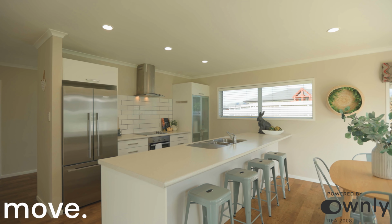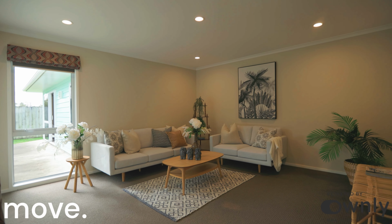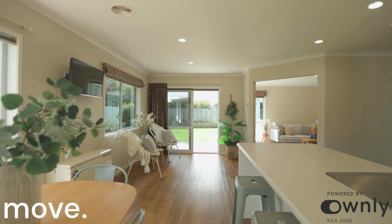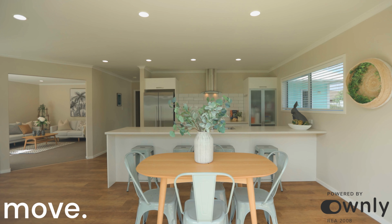Welcome inside, open plan living, open plan kitchen. Nice, separated from the main living area is the lounge. Property is heated by way of a gas floor mounted heater.